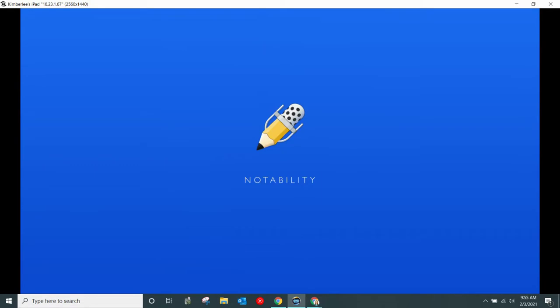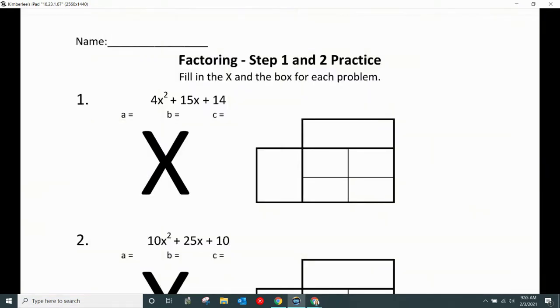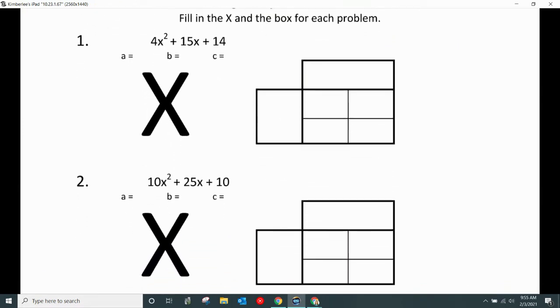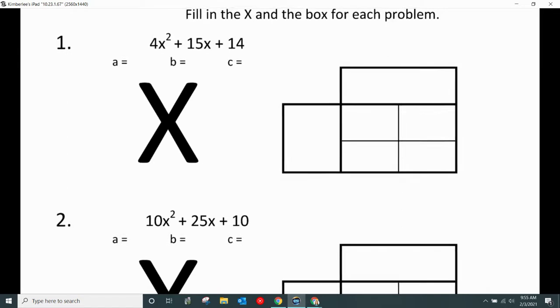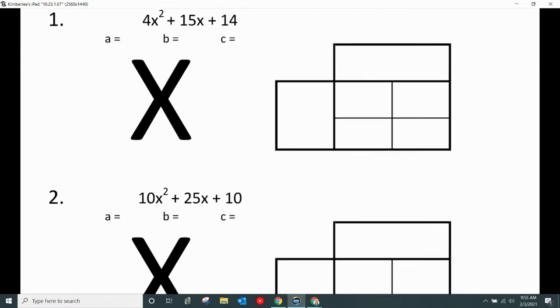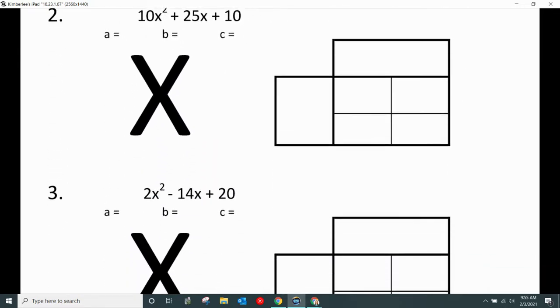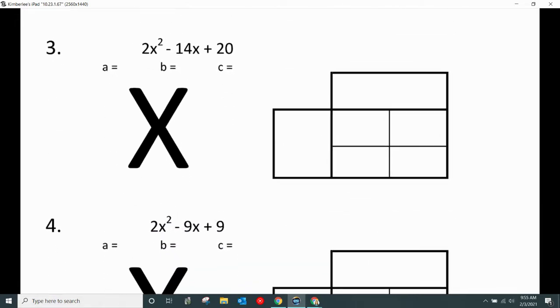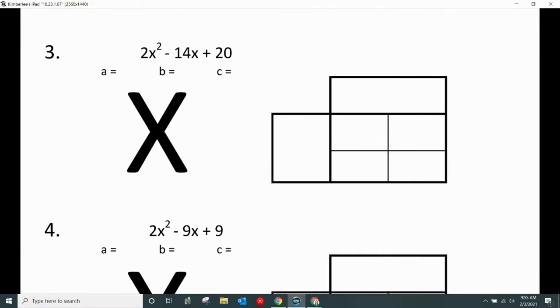I want you to practice this using this sheet right here. So this is what you just did in the notes. I'm not going to do number 1 because it's not going to be as tricky. I'm just going to jump down. I'll do 1 for you to get you started here, but I want to do number 3 because I think that one might be a little bit trickier.